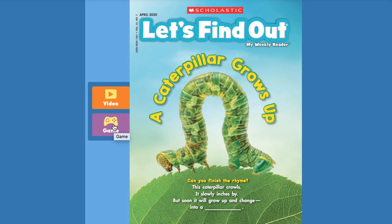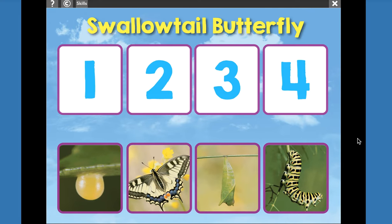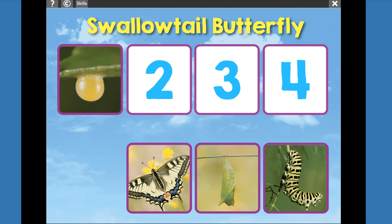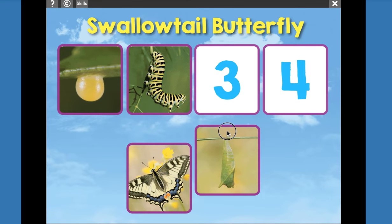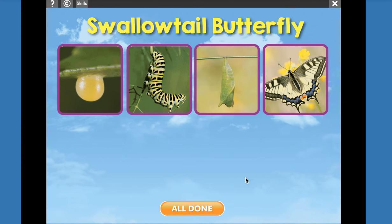We're going to go to our game. All right, friends, it says, what's the order? Put the steps of the butterfly life cycle in order. Swallowtail butterfly. Drag the pictures to put them in order. Click All Done to check your answers. Okay, friends, I see 1, 2, 3, 4 pictures in a different order than what they should be. I'm going to start with my egg. I know the egg comes first. Then we get a caterpillar. Then it turns into a chrysalis. And then we have our butterfly, I think. Yes, okay.